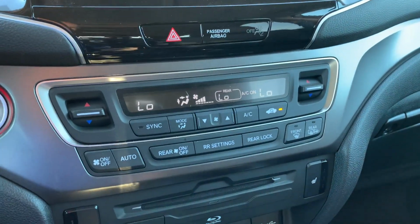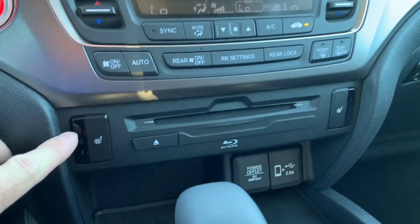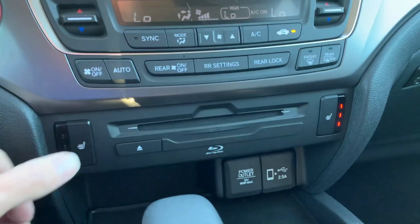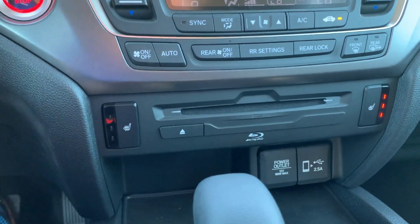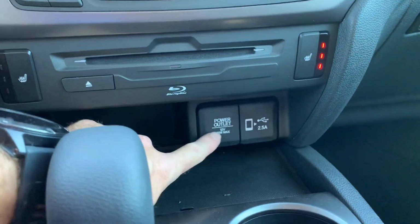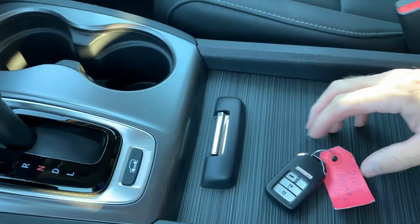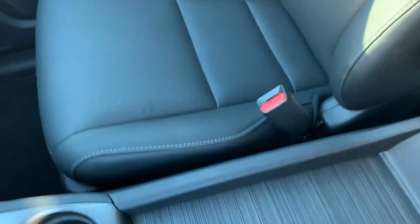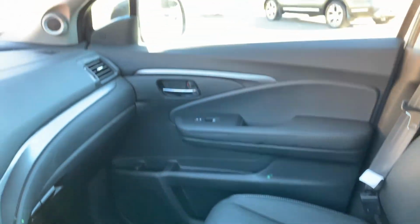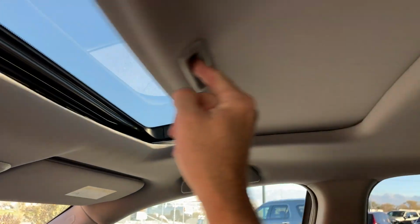Okay, come down here and you have your comfort controls. And right now we have that on. You also have your heated seats for driver or passenger side. And then you have your Blu-ray drive right here. Come down and you've got your power, cup holders, shifter, terrain selector. Come down here, you've got your key fob and additional stowage and power. And come up above and you see your map reading lights as usual, and then you have your sunroof.